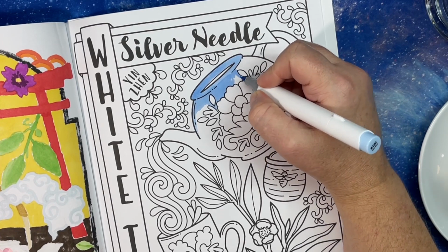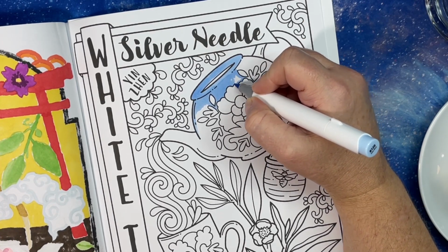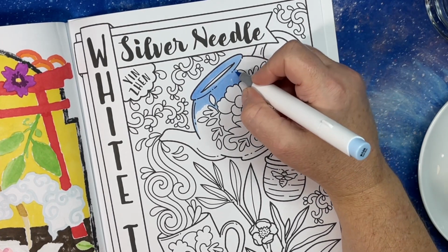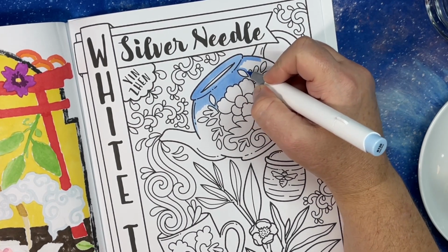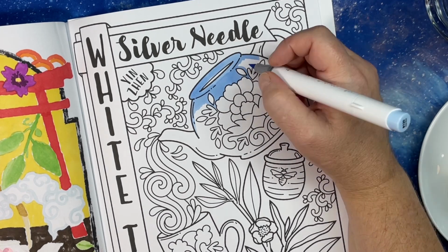I have descaled it a few times. I decided I wanted my teapot to be blue, so we're gonna do some blue here.